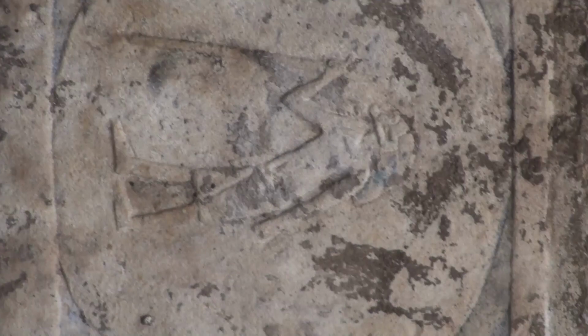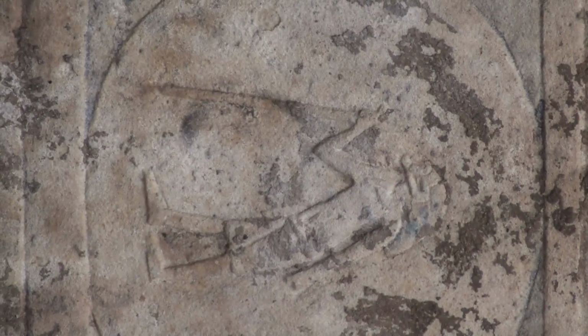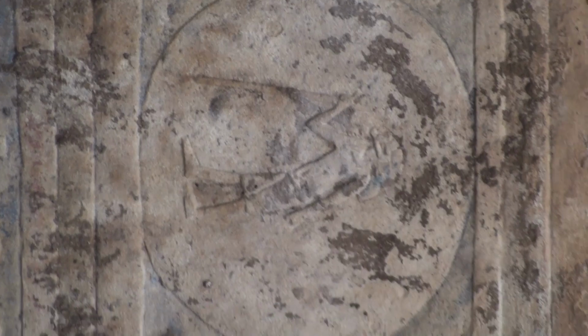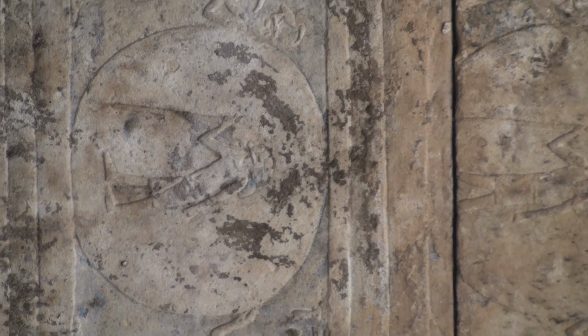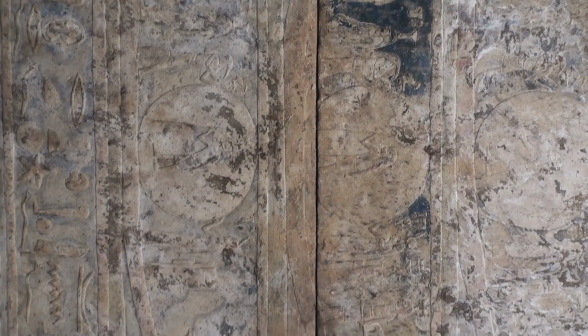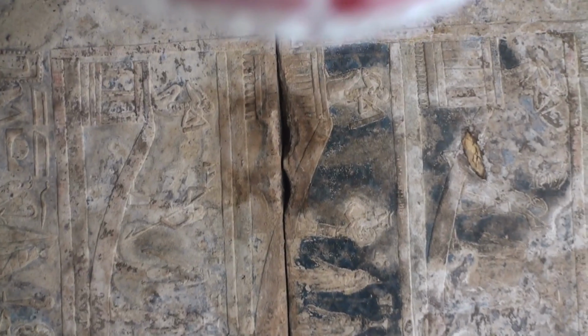So it's an important representation, because these are the 12 hours of the day, and you will see the representation of the 12 hours of the night in your excursion to the tombs of the kings, where you will see the goddess Nut swallow the sun, and the sun making a journey inside her body until she gives birth to the sun again. This is the journey of the sun during the 12 hours inside the body of the goddess Nut. So let's go inside.